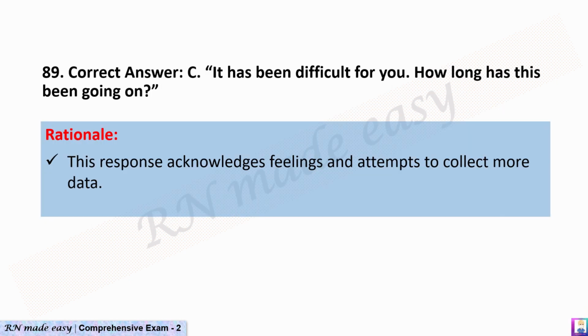The correct answer, C. It has been difficult for you. How long has this been going on? Rationale. This response acknowledges feelings and attempts to collect more data.